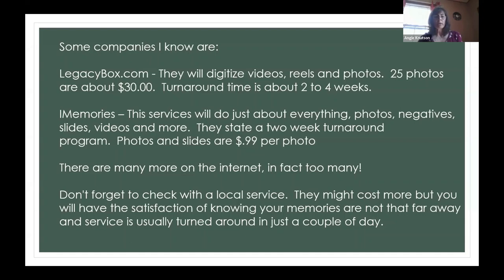So I'm going to go, okay, some companies I know are legacybox.com. That's what I did. Okay, they do just about everything. And 25 photos are about $30. They were pretty quick. I got mine back in 2.5 weeks. I was able to download them or upload them, and I was so excited, and they did a really good job. A couple of the ones they didn't do so well at, all I had to do was say something, and they went back and redid them for me and took that charge off.